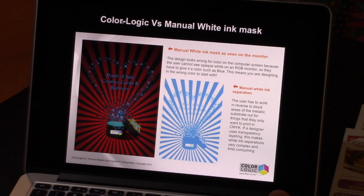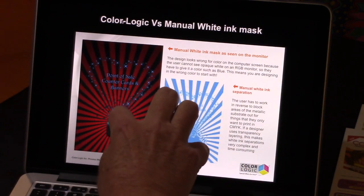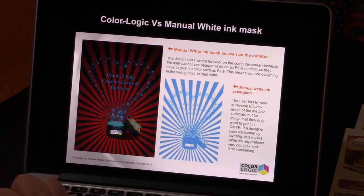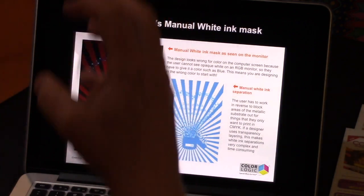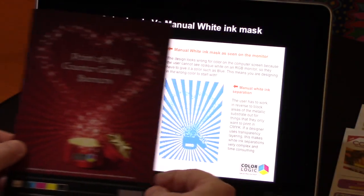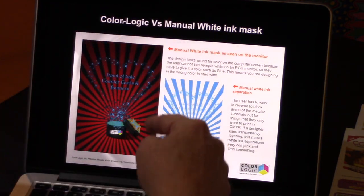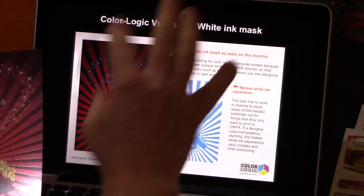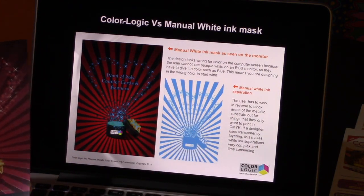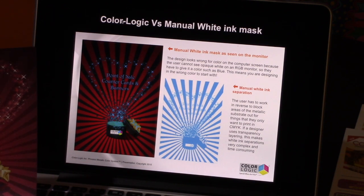And they also have to create this white ink separation, which means they have to think in reverse. So think about that as a designer or a pre-press person. Not only you can't see it correctly on the display, for example, this is what it should look like. You have to think of it with a different color in place, and you have to think inversely. So I won't go too much into that, but we have videos on our website about it. And what it really means is a lot of time, trial and error, and mistakes will happen.